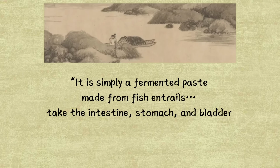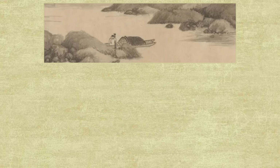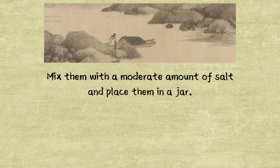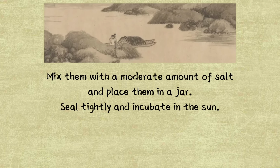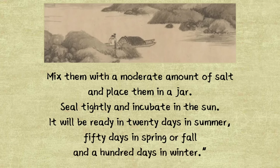Take the intestine, stomach, and bladder of the yellow fish, shark, and mullet, and wash them well. Mix them with a moderate amount of salt and place them in a jar. Seal tightly and incubate in the sun. It will be ready in 20 days in summer, 50 days in spring or fall, and 100 days in winter."